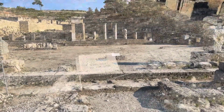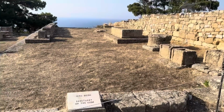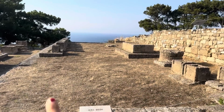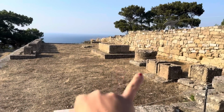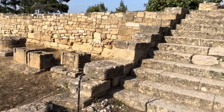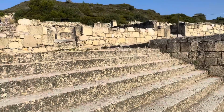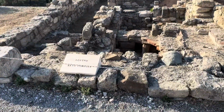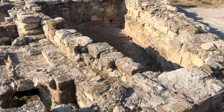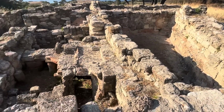This is further back. And here we have the sanctuary of the gods. So this was a big deal. This is where they had all of the gods' statues all around here on pillars for worship. And here the steps go up. And this was the bath complex, as you can see. So this is where everyone came for the baths who lived in this ancient city.